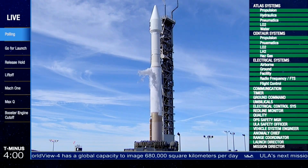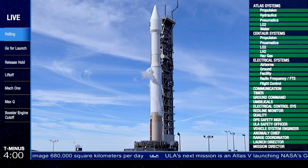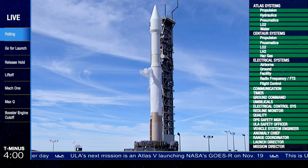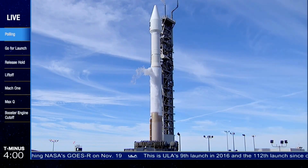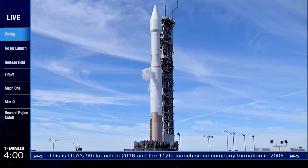Proceeding with the count. T0 is planned for 18:30:33 Zulu. Set count to start at 18:26:33 Zulu. Roger. T0 is set for 18:30:33 Zulu. Count will start at 18:26.